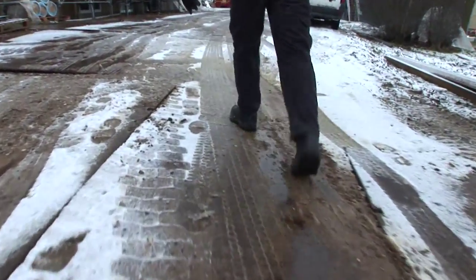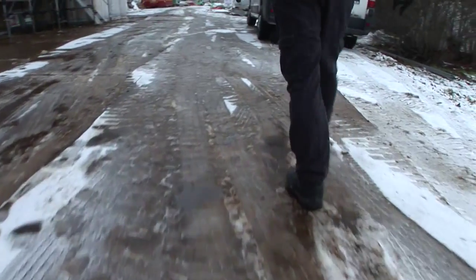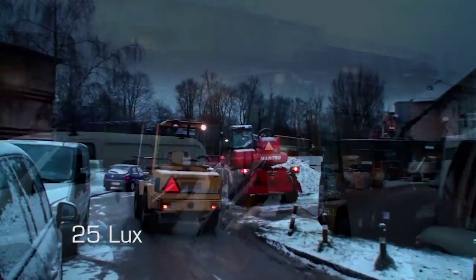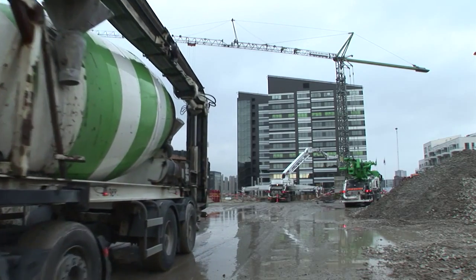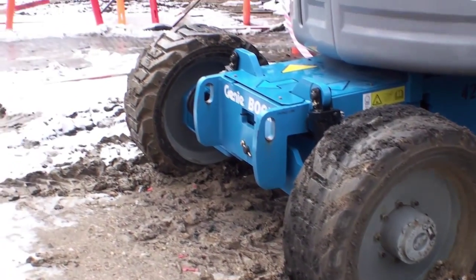From public roads and parking areas, one should be able to go in ordinary footwear to the changing room. The routes must be lit with at least 25 lux. In connection with the construction of temporary roads, planning should consider precisely what tasks they're intended for, especially what types of vehicle they must be able to bear.